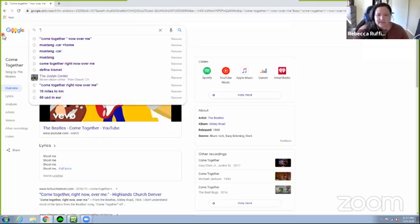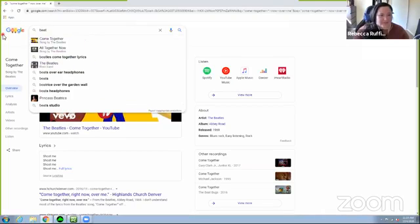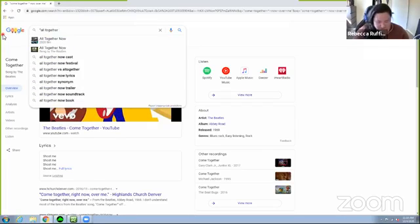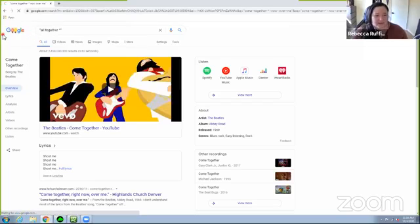Similarly, let's do, what's another good one? I'm not good at thinking on the spot. Let's say we want to look at, I don't know, what's a good song? Let's go to "All Together Now." It's a little bit short, but we can try it. So let's type "All Together," and then I know that there's a word at the end here, but I don't know what it is.